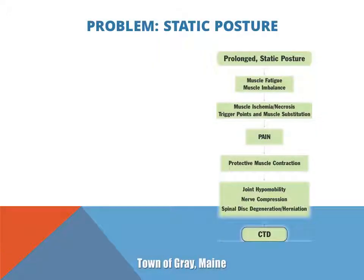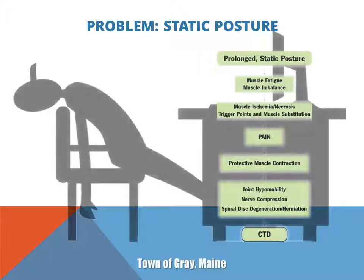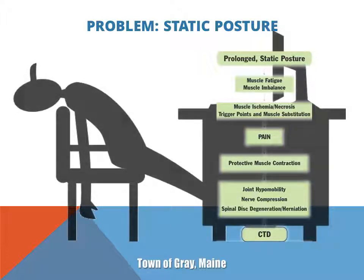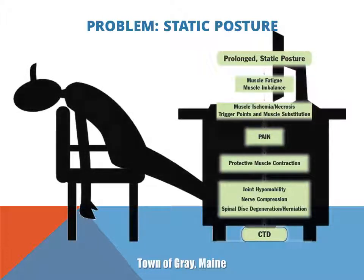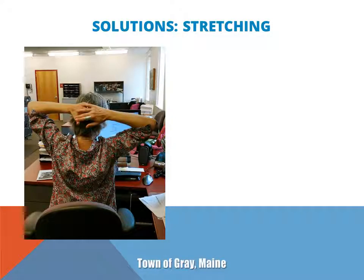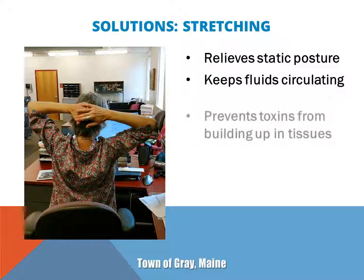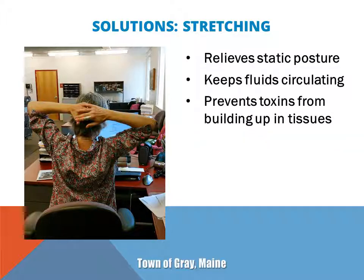Here's another problem called static posture. It happens when you don't move enough. You find yourself sitting in the same position for extended periods of time, eventually causing pain, which might be temporary or longer lasting. A simple habit of stretching now and then relieves this problem by relieving static posture, keeping your fluid circulating, and preventing toxins from building up in your tissues.